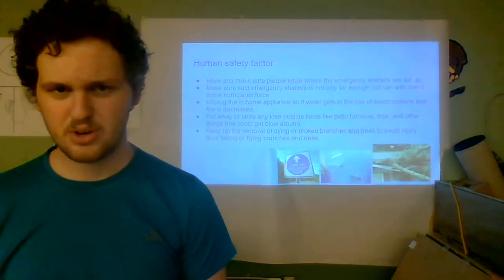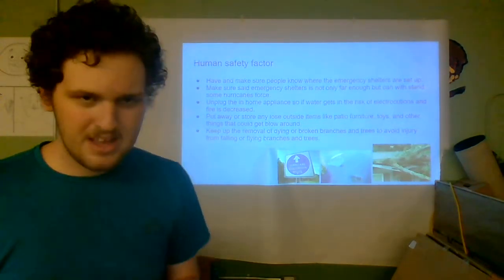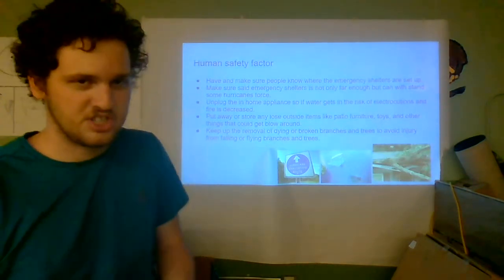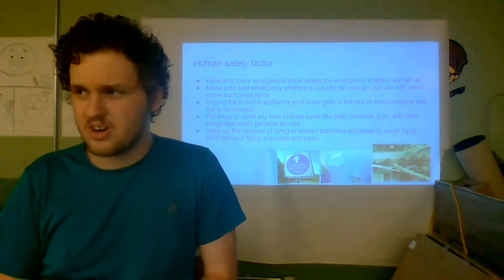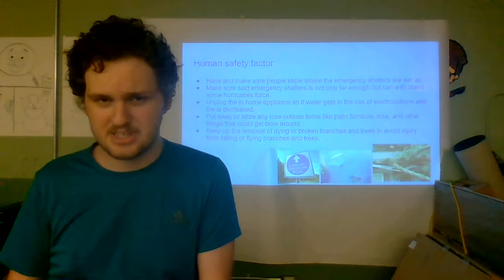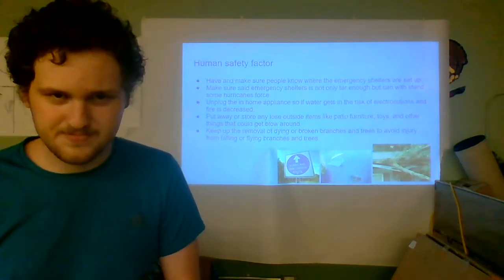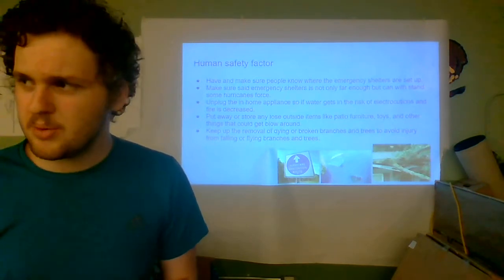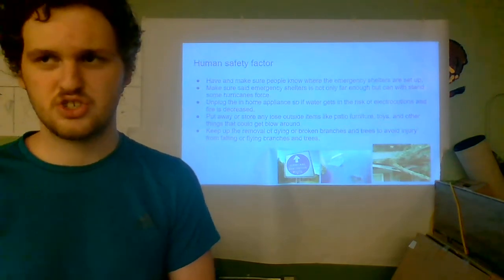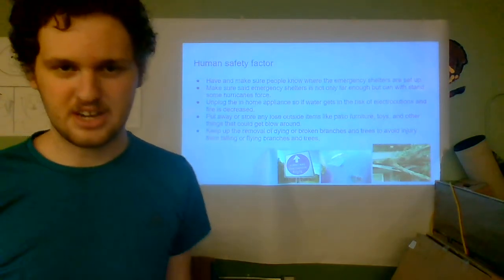Now for how human safety can be improved. Make sure people know where the emergency shelters are, and make sure those shelters are far enough inland and can withstand some of the hurricane's force. Or put away or store loose items such as patio furniture, toys, and other things, so that they don't go flying around when a hurricane arrives.